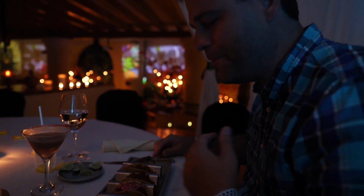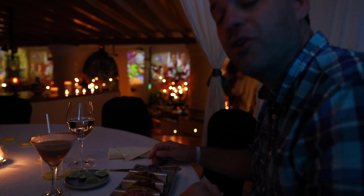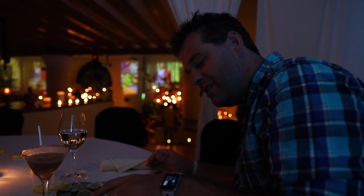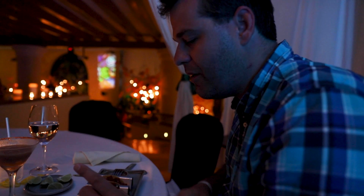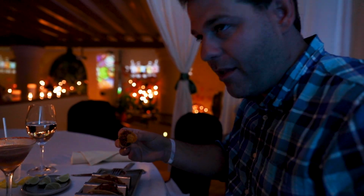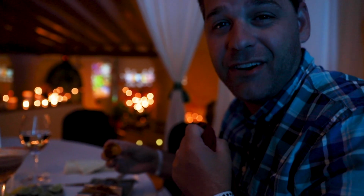So this is apparently the special today. Cochinita pibil, so it's baby piggy. I enjoy baby pigs. Promises to be very tender. Oh, that is damn good. I do not regret this for a second.